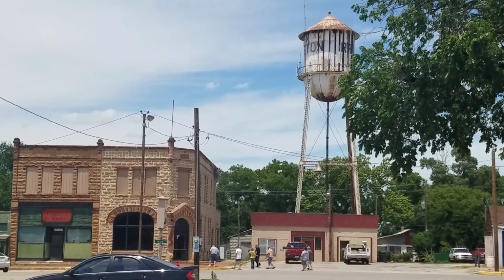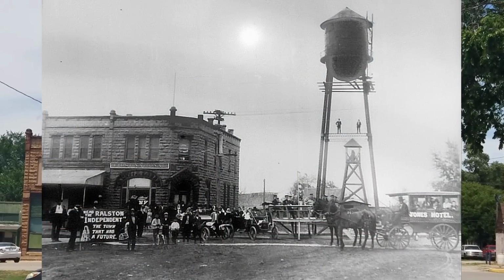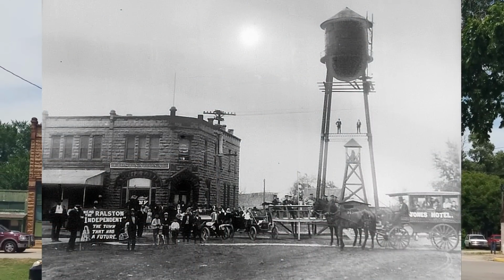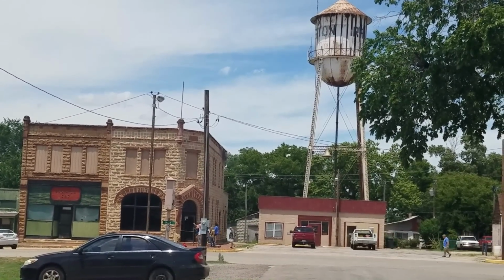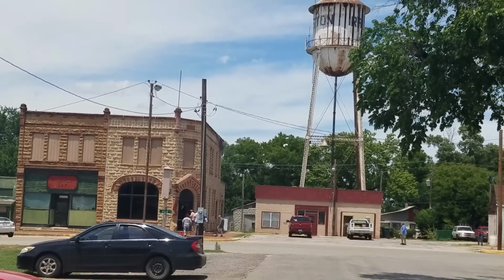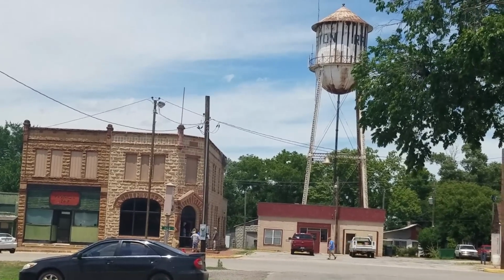Get you a glimpse. It's pretty close to this photo that you'll see right here. Lots changed. This summer they're supposed to be restoring that water tower and they're going to make it look brand new. So it's going to be interesting to come back and see the difference then.